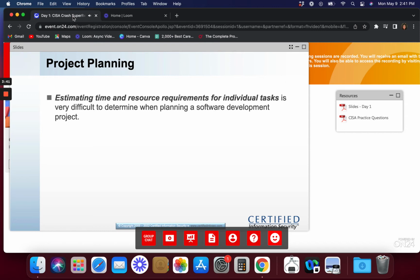So when it comes to project planning, ISACA recognizes that estimating time and resource requirements for individual tasks is often very difficult, especially when you're doing software development. So this is where we have to try to get an idea of what is the size of the software development project itself. We might look to try to determine how big is the software package. How many lines of code will it be? How many interdependencies does it have?